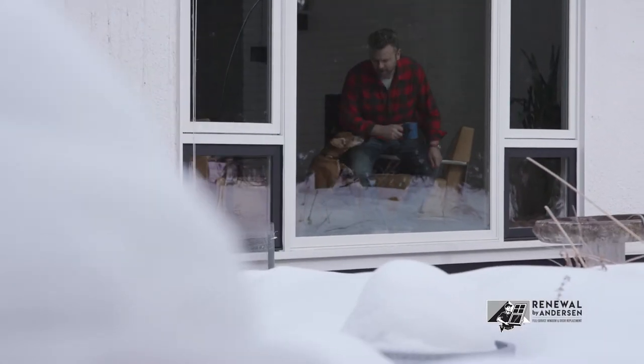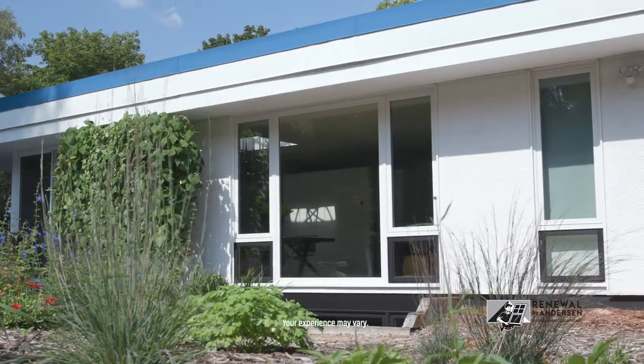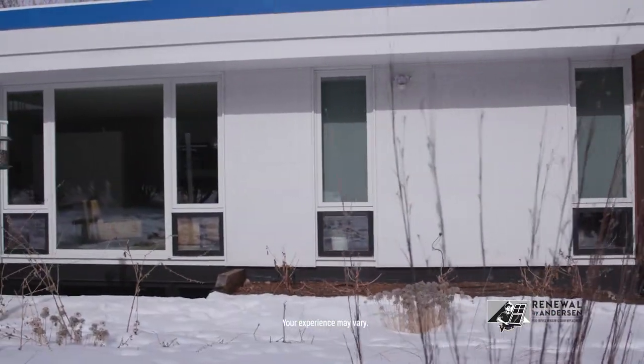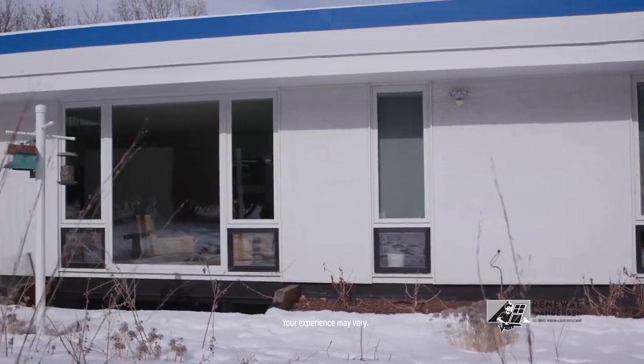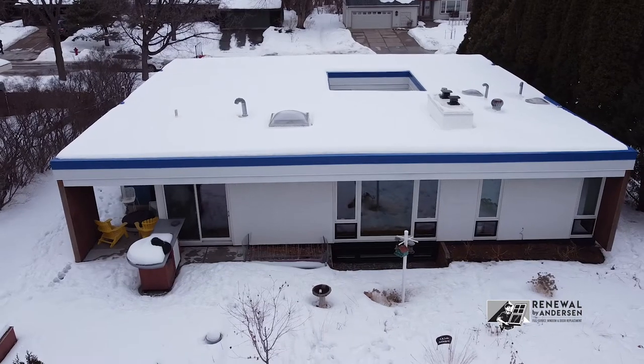From an energy efficiency standpoint, one thing I have noticed is in the summer, the AC doesn't kick on as often. In the winter, the furnace doesn't fire up as often. I know I'm spending less money. The temperature in this house is more regulated and more consistent just because we've got a tighter envelope with these windows everywhere.